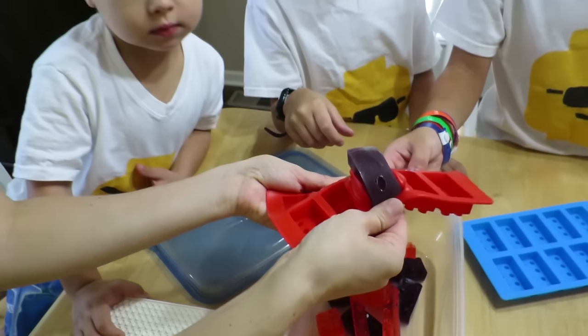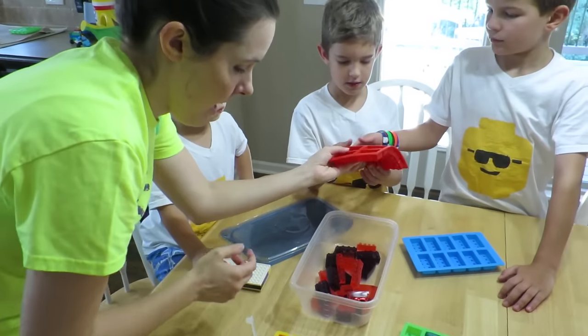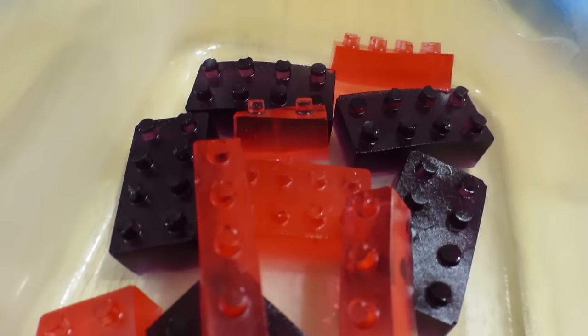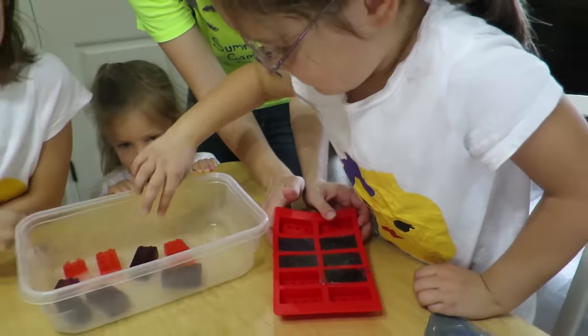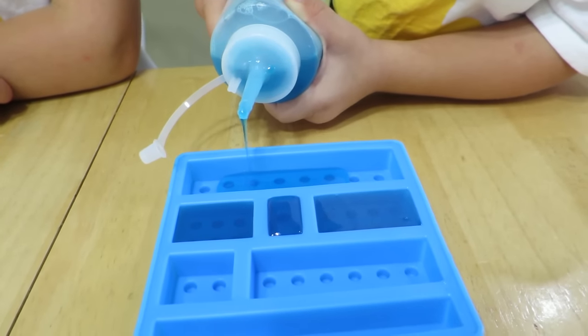So what you do is you push from the bottom and you peel it out. How long does it take? 5 hours. That's why we made some last night so we can eat it. And then tomorrow you guys can eat the rest. They're kind of sticky, huh? Oh, you're going for the big one? Because this one I'm gonna eat.